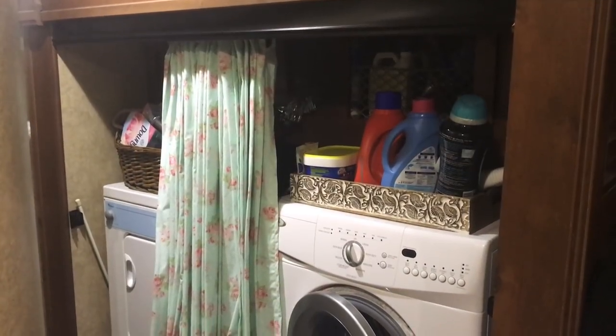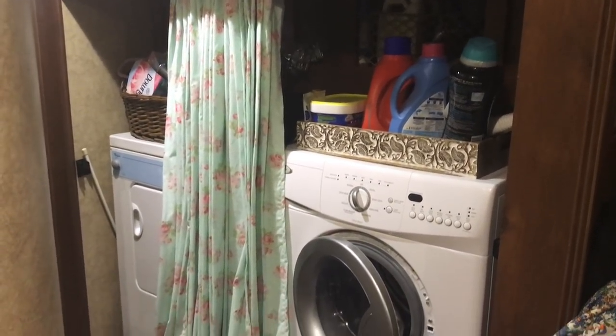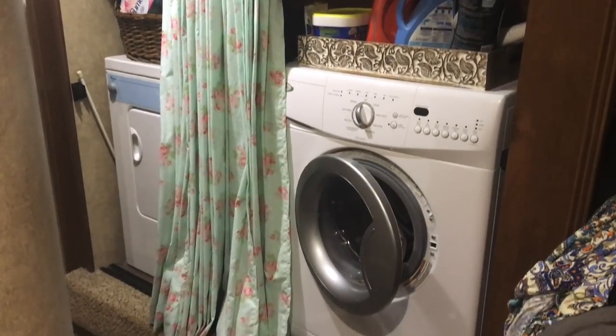So to get started, they are both Whirlpool, and they are apartment size stackable units, but ours are just side by side in the hallway closet, actually right there. And so I will show you guys them here in just a little bit closer up. The washing machine is a front load automatic washer. I usually say wash, so I'm trying to be correct, but if it sounds awkward, that's why.